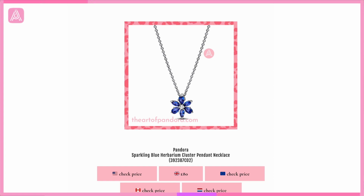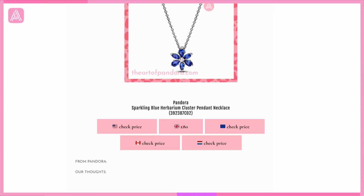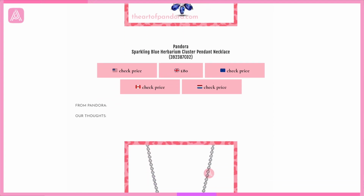So then we have our sparkling blue herbarium cluster pendant. So if you prefer the crystals to be in a color, I think this is beautiful. I love that it's a flower design. I do love that sort of daisy looking design. I think it's beautiful. The crystals themselves in these designs are quite big, so it is really nice, I think, because it stands out like a feature on your neck, this particular design, but not too big.